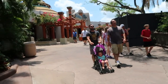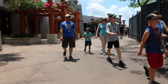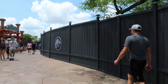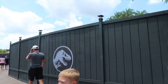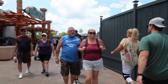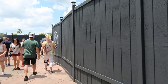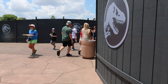But yeah, now we're off to Jurassic Park, so I'll have to put the camera away because it is not waterproof. But these are all of the construction walls, again, for the new Jurassic Park roller coaster. So, I think it's going to be based on Jurassic World though, so I imagine it'll feature Blue and stuff like that. Be quite interesting.